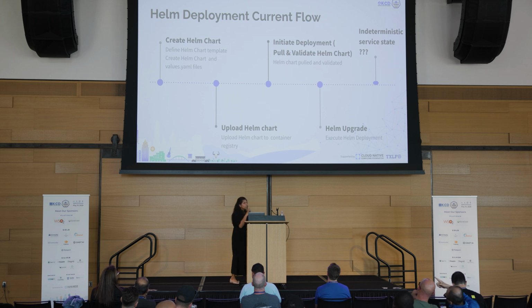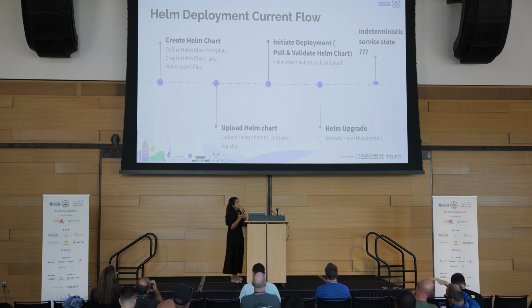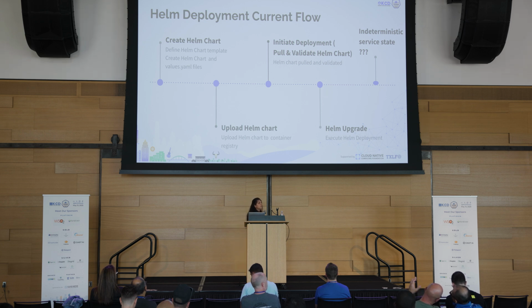So this is what the current deployment flow in today's production system looks like. You create a Helm chart, you create all the values.yamls that fit into it, package it nicely, and upload the Helm chart into the container registry. Once you initiate the Helm deployment, the Helm charts are pulled from the container registry. They are validated by using the Helm lint command, and then SREs or change executors would just go and execute the Helm upgrade deployment, but the service does land up in an indeterministic state.